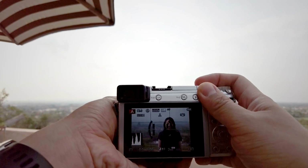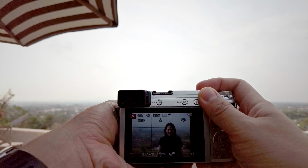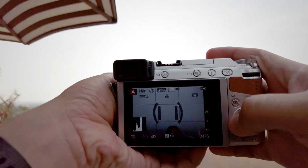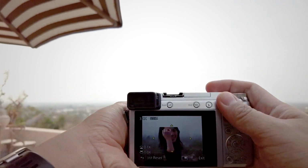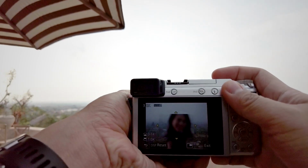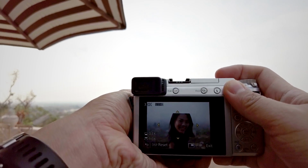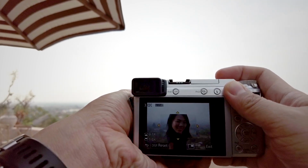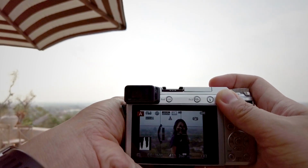Alright, so this is the composition and I think I'm already in focus. Aperture priority, let's take the shot. Alright, change pose. Look over here. Okay, again we have to refocus, trying to make sure that her face is sharp, at least her eyes. It's gonna take a while, but alright, I think this is already sharp.